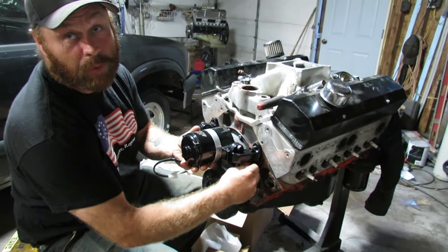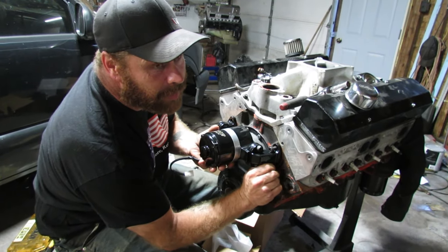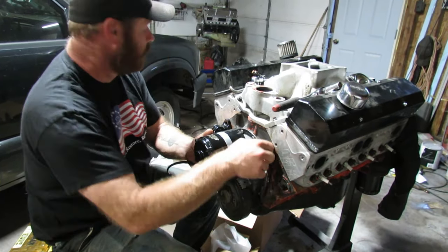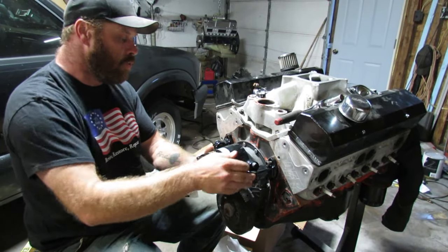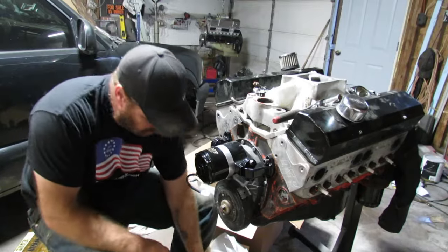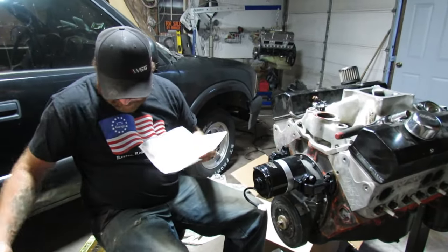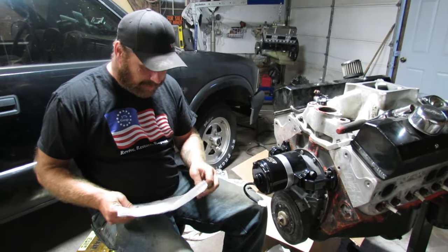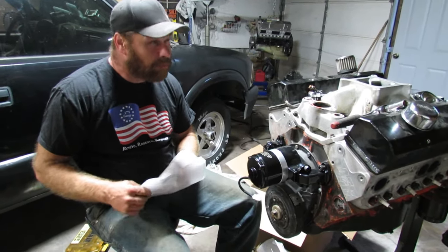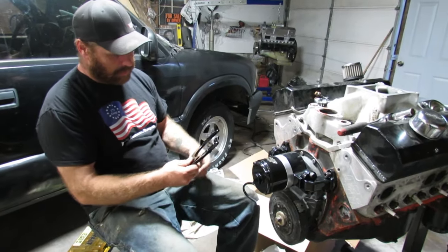So this is going to free up some horsepower. So if the engine made 652 with a water pump on it, it should free up a little bit. It's like Christmas in August. Oh wow, a lot of stuff going on here.